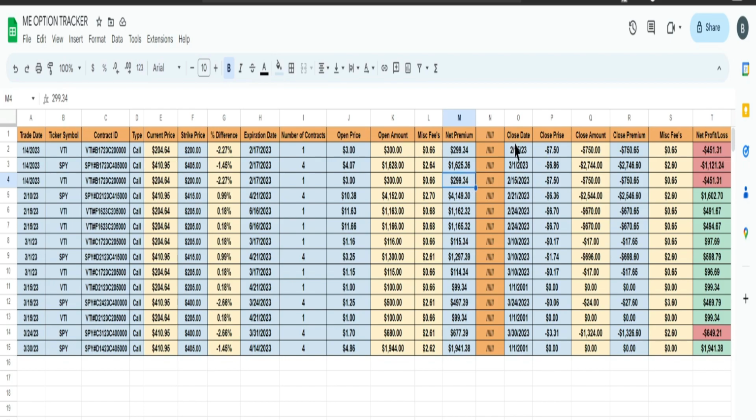Now on the right hand side is my close. All of this on the left hand side is my open price. Once I close the option, we went ahead and recorded the information. I did end up closing both of those VTI options on the 15th of February. We opened them up on the 4th of January, and about a month and a half later, we ended up closing them. I did end up paying $7.50 per contract there to close it. So I was negative $750 in the bucket plus those fees. I ended up losing $750.65 closing that option minus the initial premium. That netted me negative $451.31 per account. So each account took a loss there.